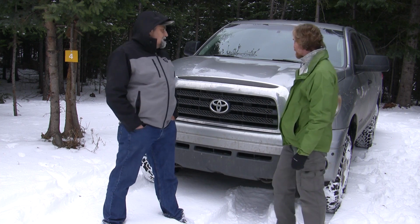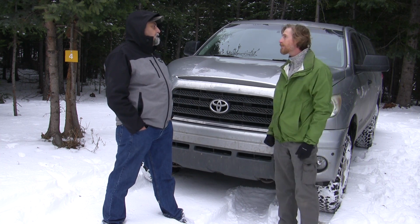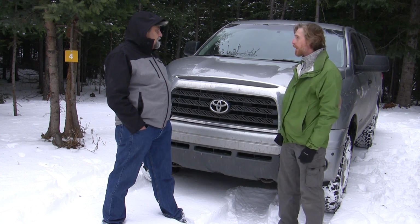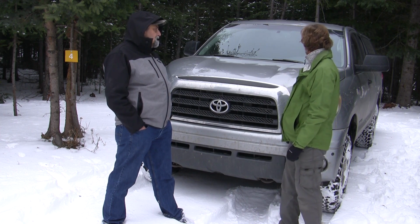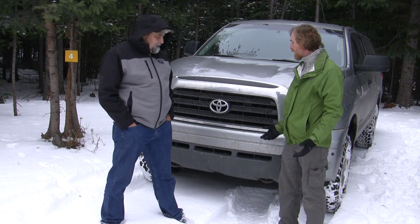It's an 08 Tundra with a 5.7 liter in it, and I'm running General Grabber ATX tires. I haven't done many mods to it, just threw a Rhino Liner type thing in the back, and it's got a canopy. I got Thule roof racks for it, for my kayak.